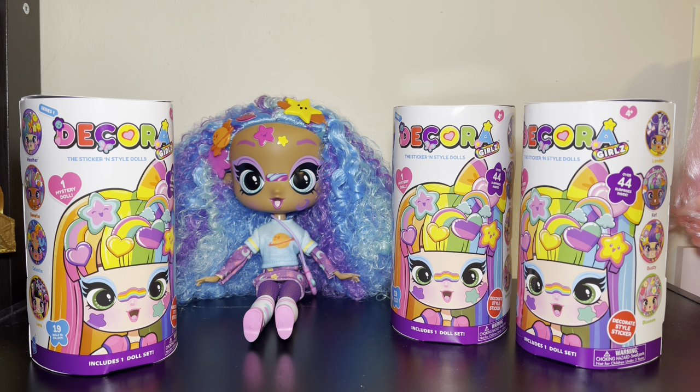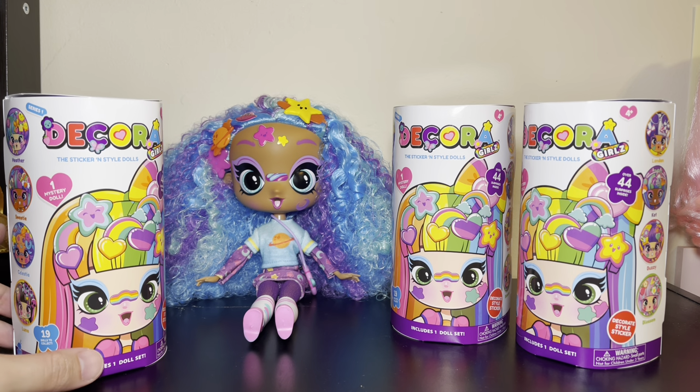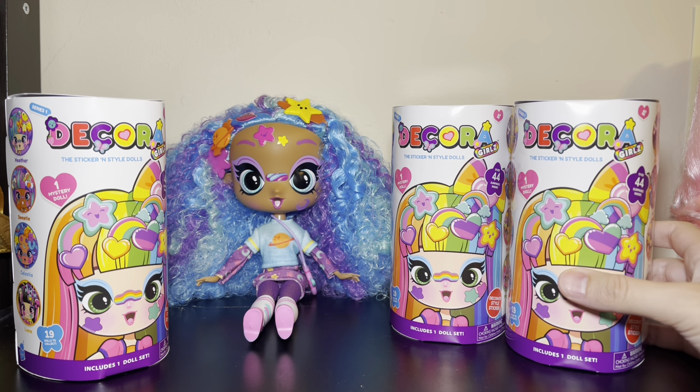But I actually first noticed the sticker kit pack that came with the exclusive Decora doll, and it's like $20, but I didn't want that, so I was like, okay, well, I don't want that. Maybe they have the mystery dolls, and lo and behold, they did, just on the opposite aisle. And they had 8 of them there. I picked up 3 today.